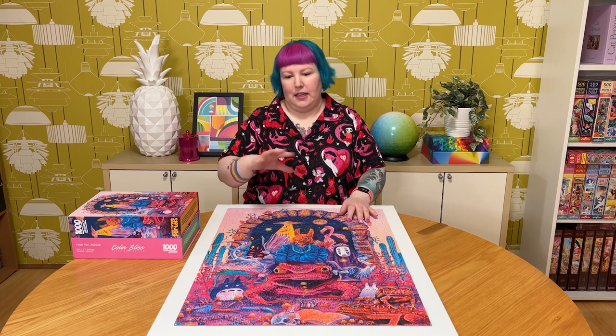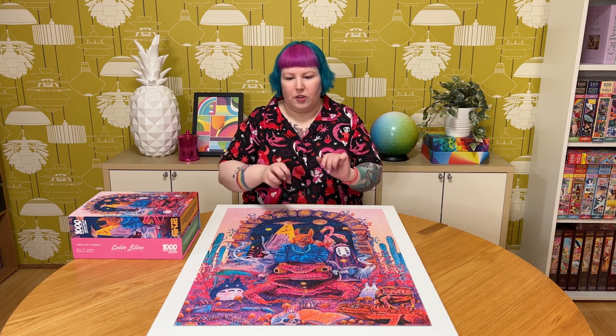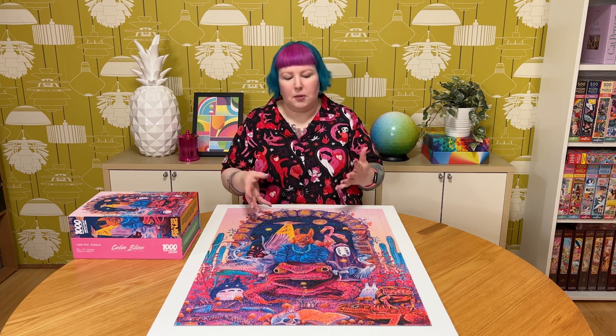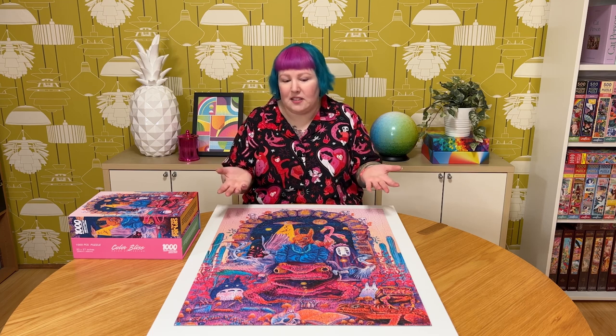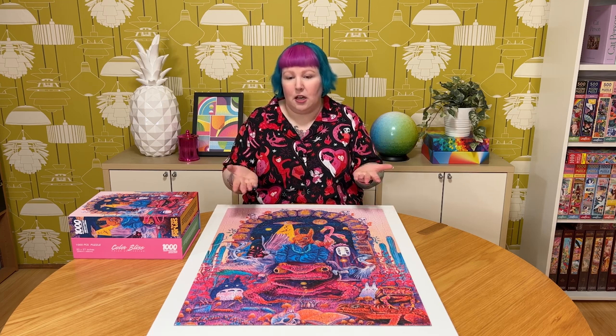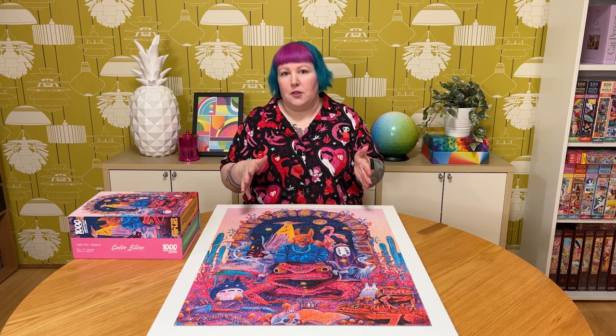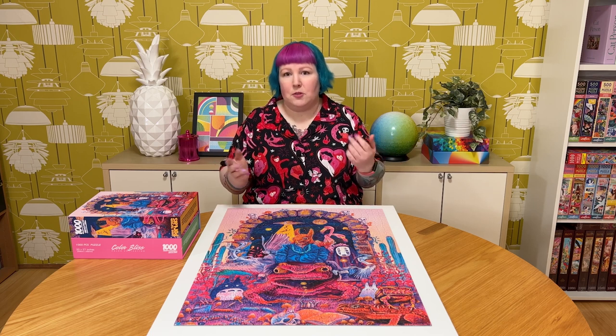And I thought the second half would be quite tricky as well because of all the similar colors like the reds and oranges and purples. But I think just because I was a lot more familiar with the puzzle image and there were a lot less pieces, it actually didn't take that long. So the second half only took 1 hour and 30 minutes. So all up, the puzzle actually took 6 hours and 10 minutes. So yeah, not too bad for a 1000 piece puzzle at all.